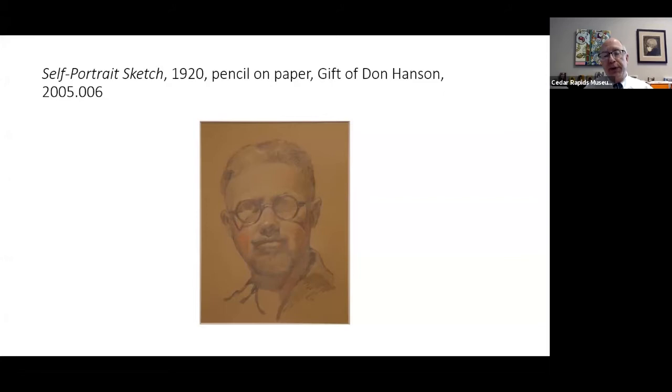This is a self-portrait, one of several self-portraits that we'll see together. And I thought about keeping the self-portraits separate, but I thought it was more instructive to see them chronologically, where they fell in Grant Wood's career. This is a self-portrait by Grant Wood in the summer of 1920. Again, probably something that he did when he was stuck indoors, when it was raining and too wet to go outside and work outside during that summer.